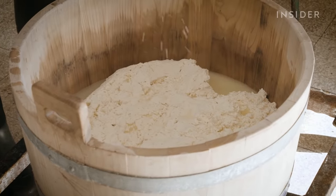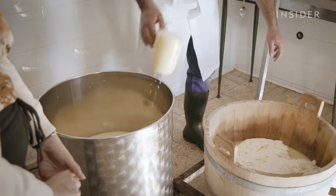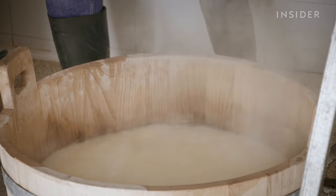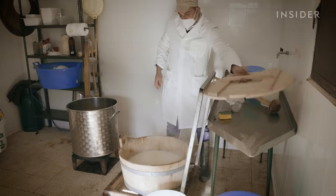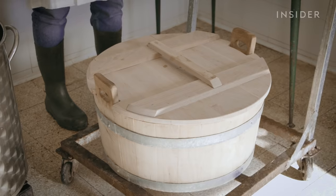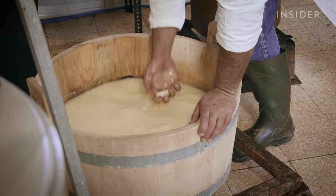Keeping the curd nice and warm will facilitate its fermentation. While some other cheesemakers might use a steel vat for this process, here Virginio uses a maple vat to ferment the cheese. This also impacts the flavor, adding notes of acidity that tickle your tongue as you eat. Virginio tells us this takes about 1 hour, but because it's winter, we ended up waiting for 3 hours instead.